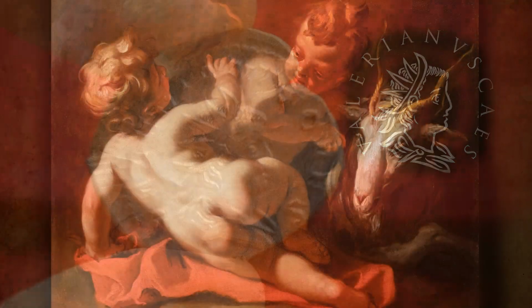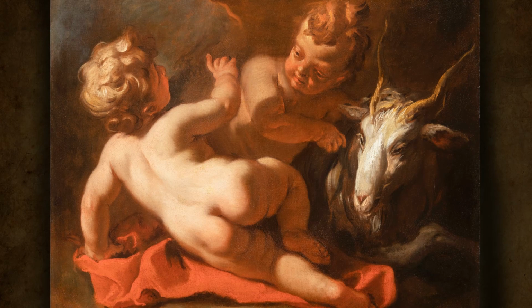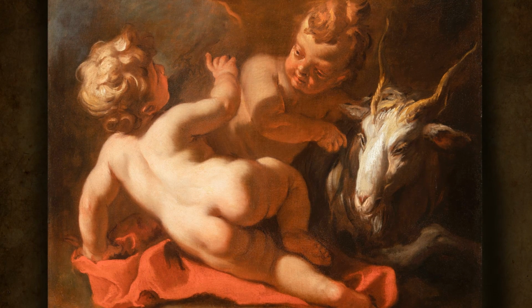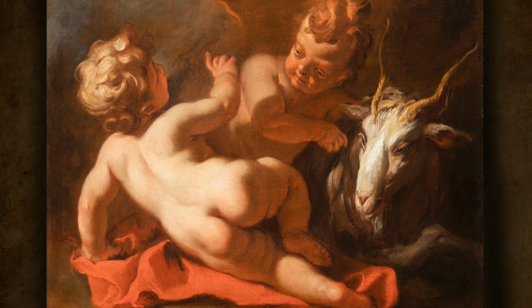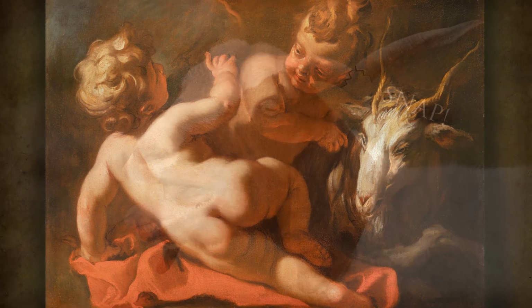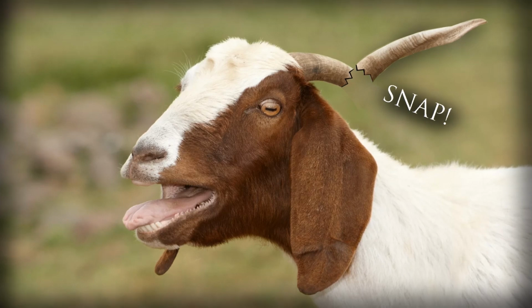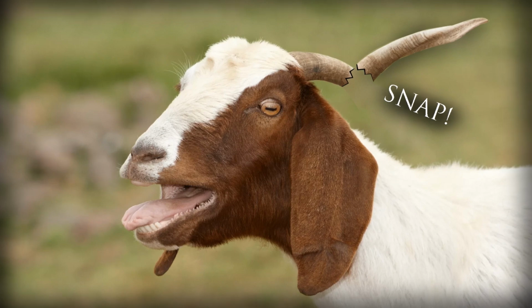So, continuing with the story of Zeus and Amalthea. Zeus turned out to be quite a difficult infant to raise. He grew up quite fast, and even as an infant he was incredibly strong. One day, when playing with Amalthea, he accidentally snapped off one of his caretaker's horns. Amalthea was devastated, and Zeus felt very guilty for hurting his nanny.